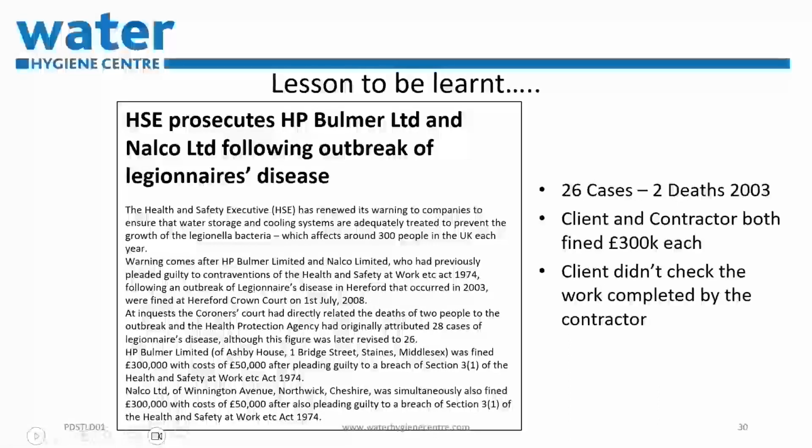So this particular outbreak is the HSE investigated HP Boulder and Nalco. There were 26 cases, 2 deaths. This was back in 2003. The client and the contractor were both fined £300,000 each. The client didn't check the work completed by the contractor. So both organisations were found at fault for assuming that the contractor was doing their job, but also the contractor was contracted to do a job and they didn't. So both parties were liable and at fault.